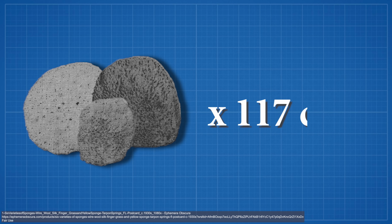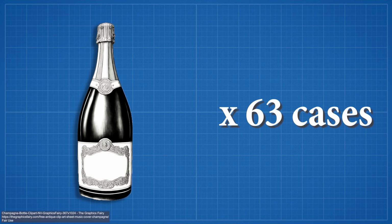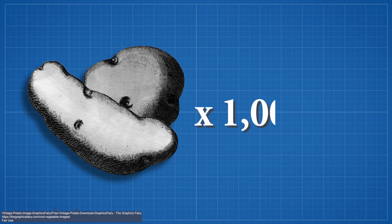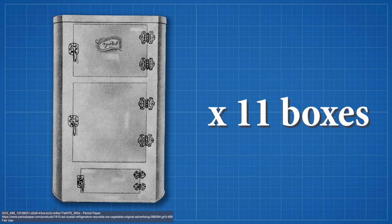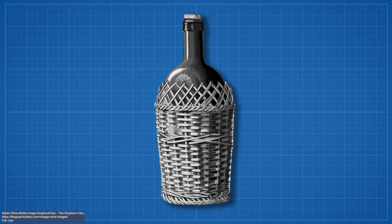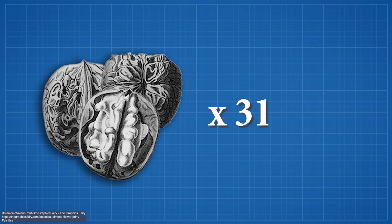Lasker and Bernstein loaded 117 cases of sponges, F.B. Vandergrift and Company, 63 cases of champagne, Pitt and Scott, a big selection of printing material, machinery, books and merchandise, Pape, Chase and Company loaded in more than 1,000 bags of potatoes. Meanwhile, the Anderson Refrigerator Machinery Company, 11 big boxes of fridge parts. There were medicines and syrups loaded by P.W. Engs and Sons, fine wines and cognacs for a Mr. Van Rensselaer, 107 cases of mushrooms for Knauth, Natchard and Kuna, and a simply staggering volume of shelled walnuts, over 310 cases and 100 bales.